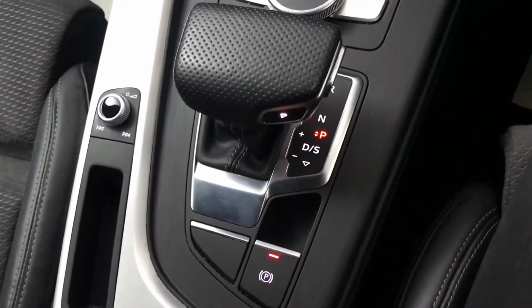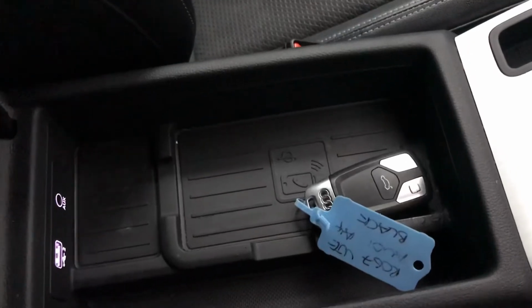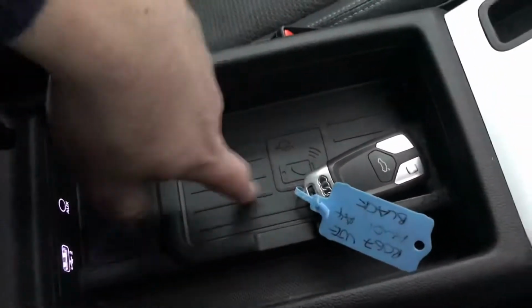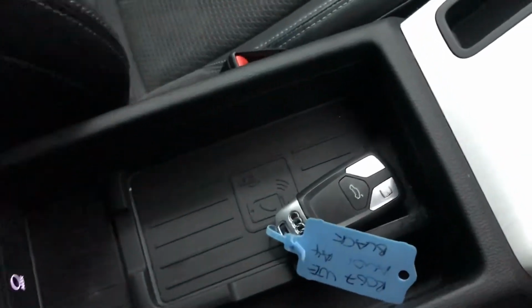You also have an electronic parking brake, and another piece of the tech pack, you do have the wireless phone charger there as well, with USB and aux port at the back. But if your phone is compatible with wireless charging, that will do that for you.